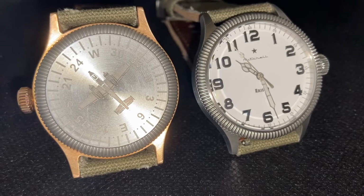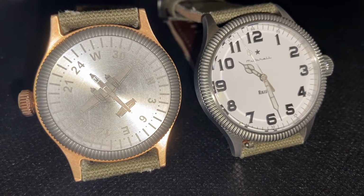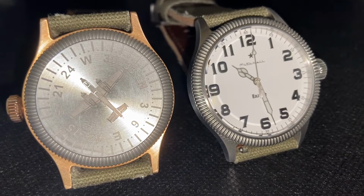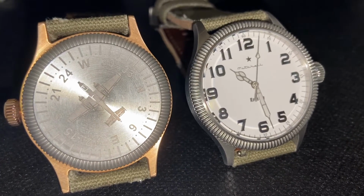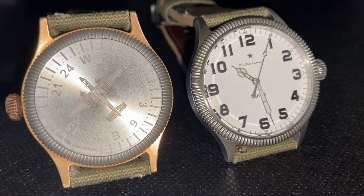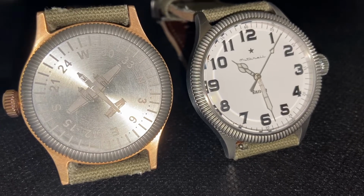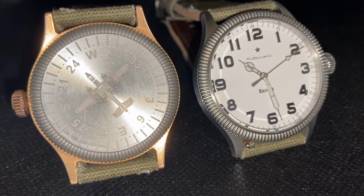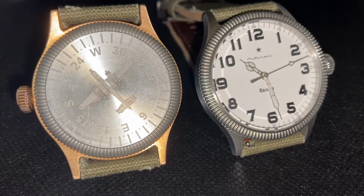I just wanted to take a few minutes to talk about the history behind the watch and then the watch itself. We'll do a brief history lesson of the watch and what it represents, and then we'll talk about the details. On April the 18th, 1942, the Doolittle raids took place.